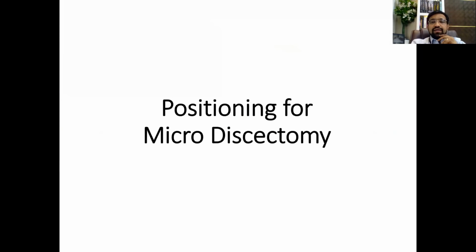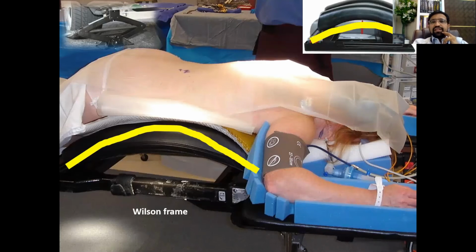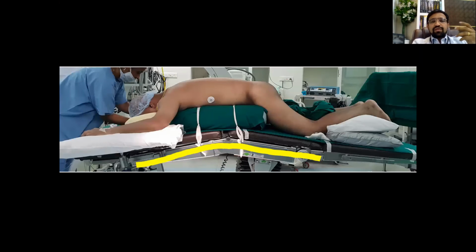Now we look at how to use the position to our advantage. So we can use something called Wilson's frame for a microdiscectomy, where you can jack up the patient, but you should not do it too much. It should be very mild jacking up, just enough to open up the space. Otherwise, it will cause a significant increase in abdominal pressure. Next, you can do the same thing by breaking the table a bit, about 20 degrees or so. That will give you good opening up of the space.